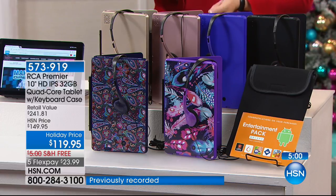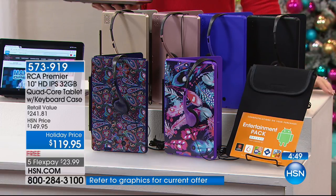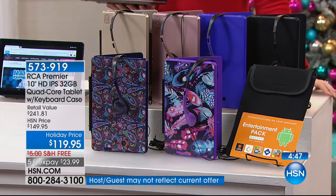It's that unique with the GPS built in, with double RAM. I mean, anybody who knows computers knows that you always want as much RAM as you can get. And the vast majority of tablets we sell have 1 gigabyte of RAM. This doesn't have 20% more or 40% more. It has double, 100% more. It's twice as good. Yep.